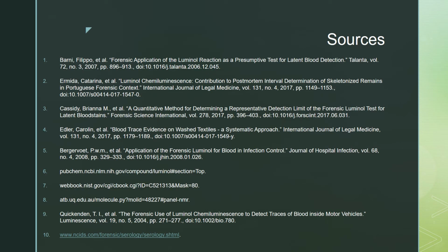So this concludes my discussion on the reaction mechanisms between luminol and blood, and I hope you now have a deeper understanding of luminol and its importance in everyday life.